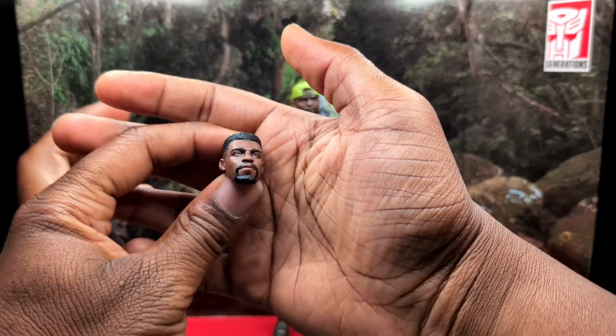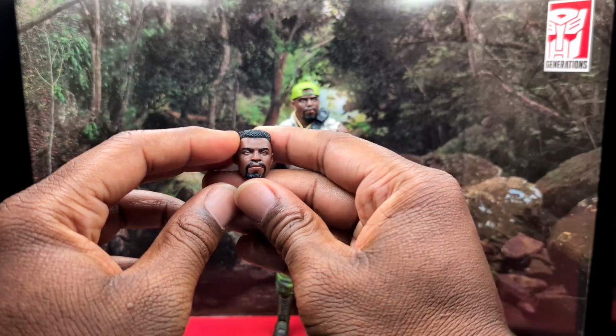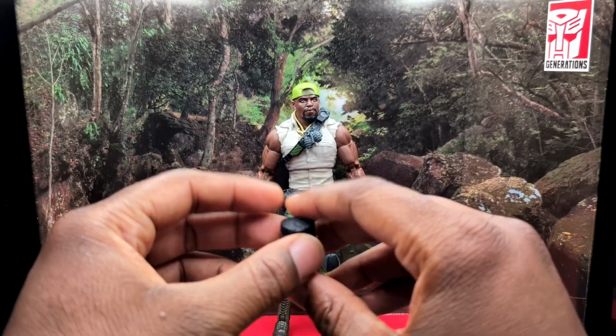I don't like that, but they did that. He is from Chicago. I don't know, whatever. It could happen. But yeah, there it is. Man, he's got that nice fresh fade like he came from the barbershop.